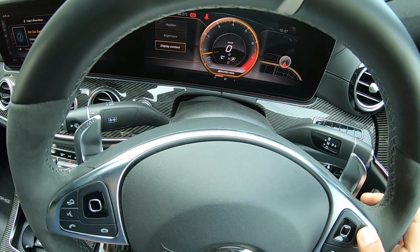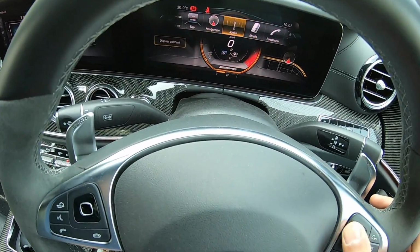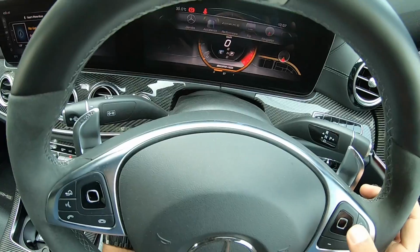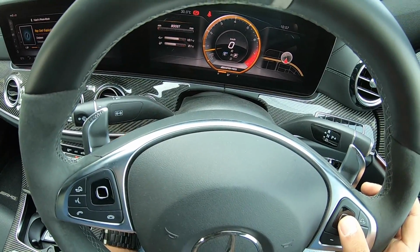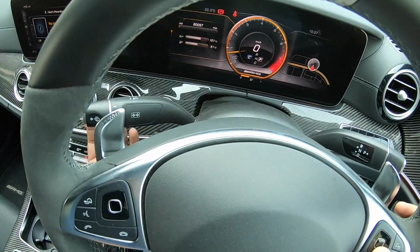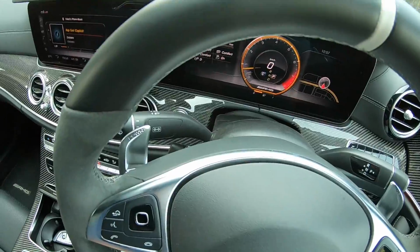Now, if I browse to the top and get into the main menu again, I can go into telephone, media, radio, navigation, trip meters, AMG performance, and it basically tells you what the boost pressure is like, which tells you what's the temperature of the engine as well as the oil temperature. So I can browse this to understand which mode the car's various settings are. So basically, you know, the various modes in this car.